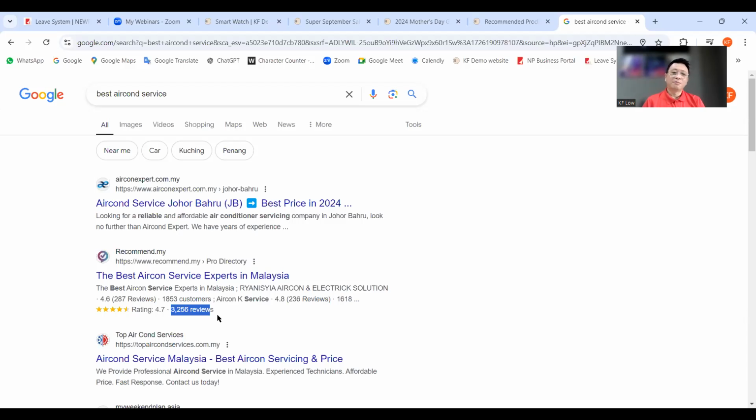But if the majority, like half, are not happy because they engaged your service and yet you are not providing the so-called best service, guess what? It will affect your ranking. People will give you poor ratings, and it will definitely affect your ratings, and Google will be able to identify that. So I hope that answers you, SK Yong.